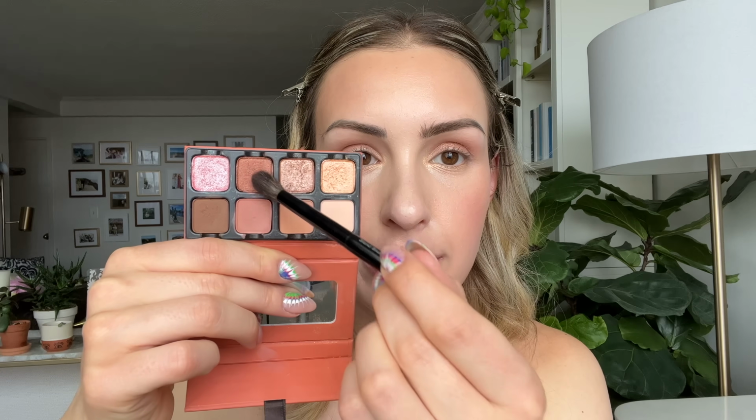I'm gonna use the Chikuhodo Z series blending brush, and I think I'm gonna mix these two shades, the matte and the shimmer, and I'm going to lightly apply that to the outer corner. This brush is so good if you just want a hint of color. You don't want to go too crazy. It's made of squirrel hair, so it's incredibly soft and wispy.